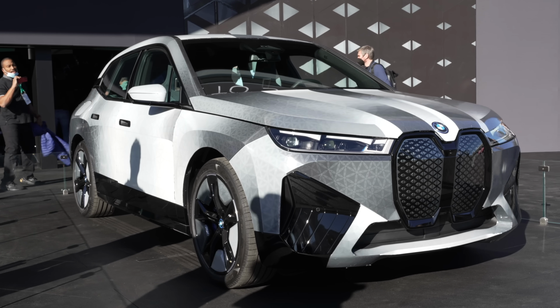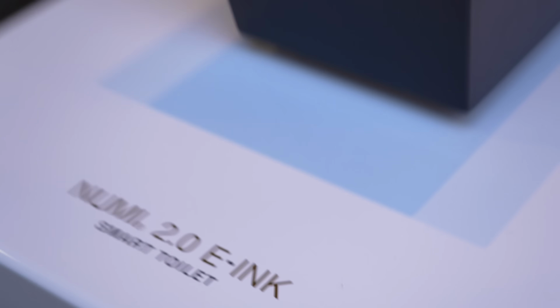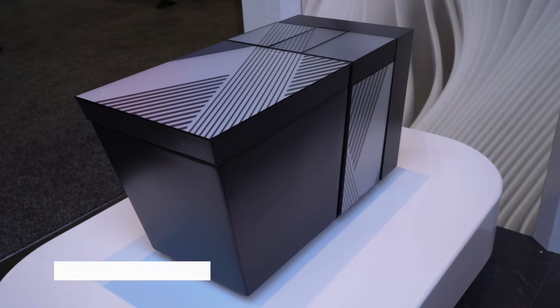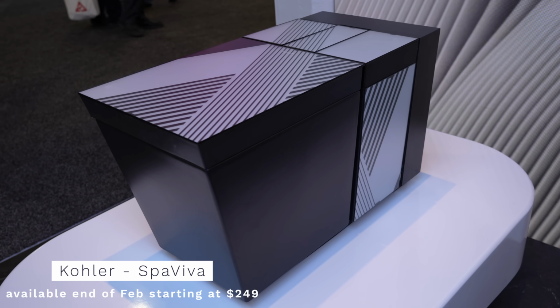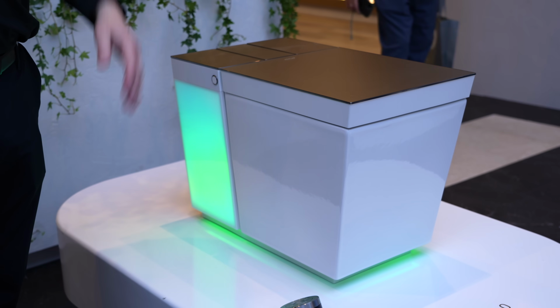Instead of e-ink color changing cars like we've seen at CES before, we have e-ink color changing toilets? Kohler's at it again. Why would anyone need this? Now, their RGB toilet, that I could see myself making interesting automations with.